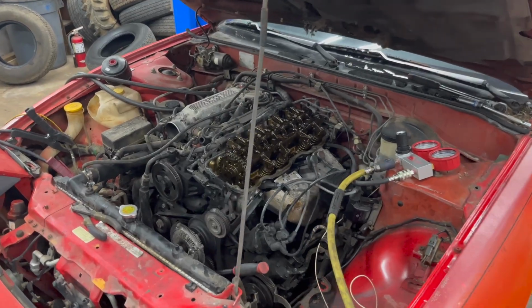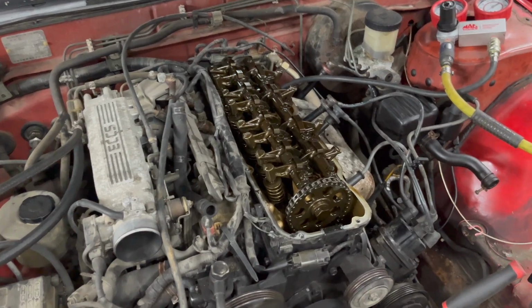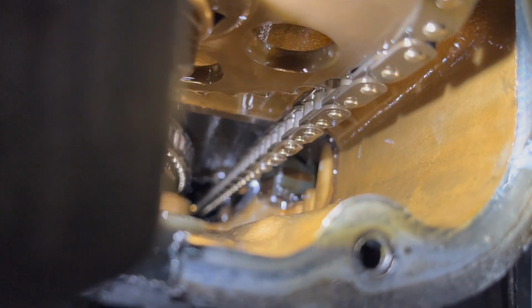All right, so a couple things. I pulled the valve cover to confirm my suspicion. The car was making a little rattle noise between 3,000 and 4,000 RPM. If you have a look down here on your right-hand side, if it'll focus, that right there is a broken timing chain guide. And if you look down a little bit further, you can see the chain was rubbing up against the timing cover. So that's a rattle noise around 3,000 RPM.